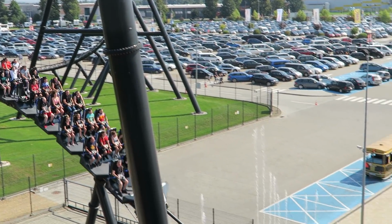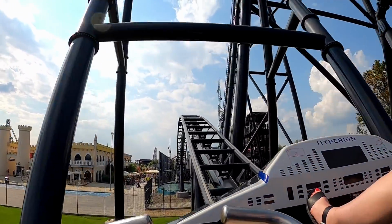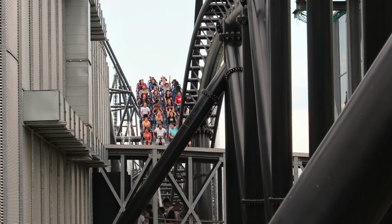And that airtime was paired with a pinch of laterals too. Hyperion then zips over one last bunny hill. This one has a great head chopper with a support on the way up, and the element itself offers some good and sustained flagector airtime.